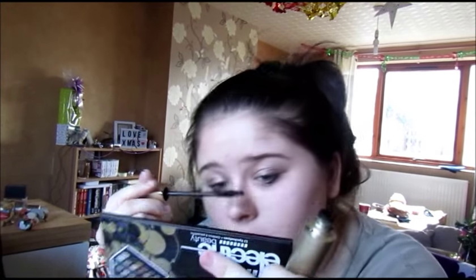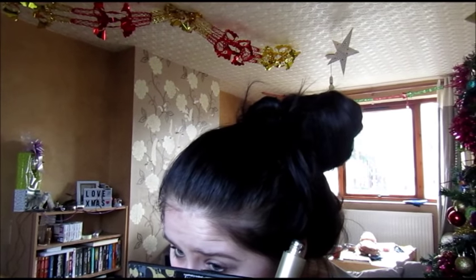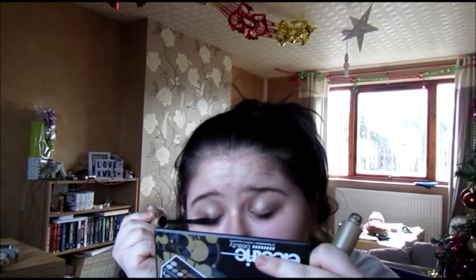This one doesn't really have a name. Call it Goldie. It's all gold. And then just do the same again, just like I did, and underneath again. And then when you move on to your other eye, go in for a bit more mascara every time, so then you're not using it dry.